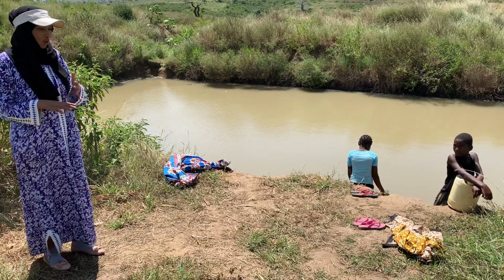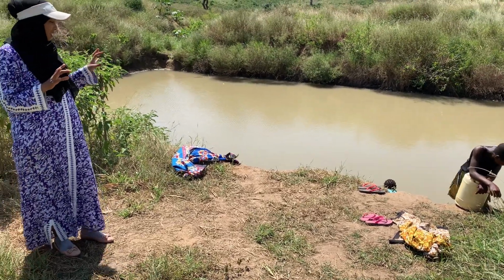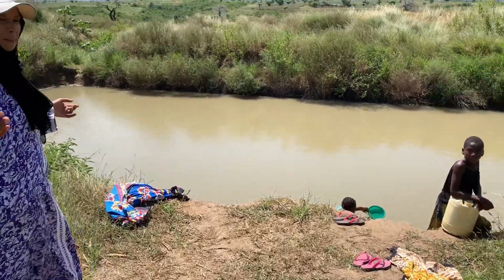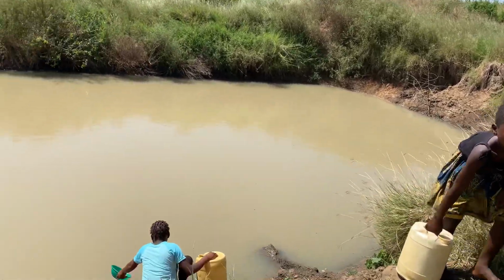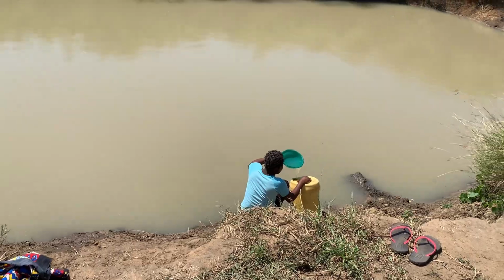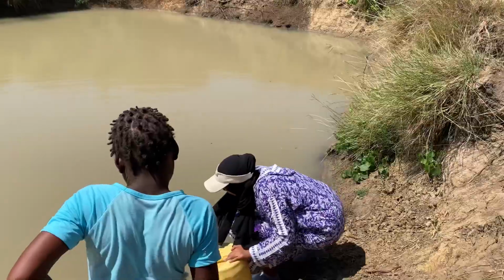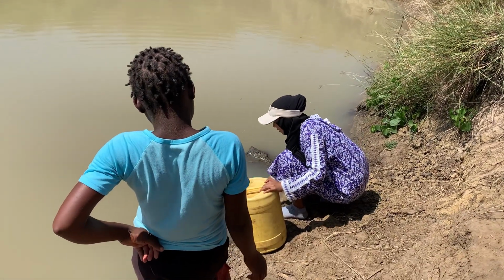So they don't have a borehole, they don't have tap water. This is the water they use to drink. They drink this water, they wash utensils using this water. Their body as well, yeah, they take a bath using this water. You see, guys, this water is not that clean.